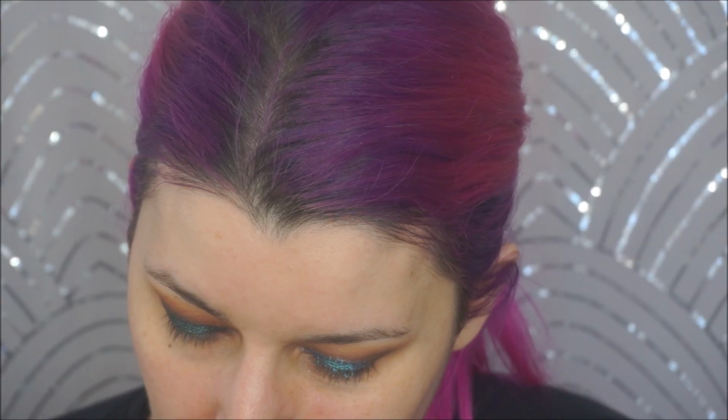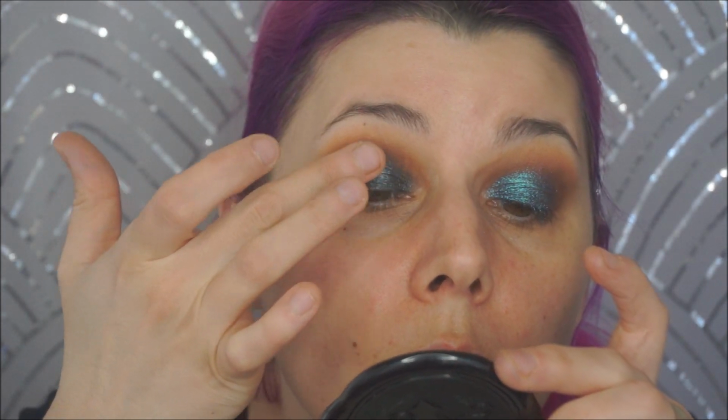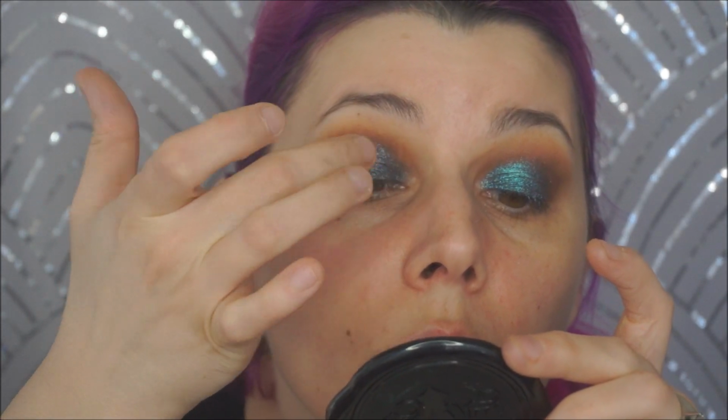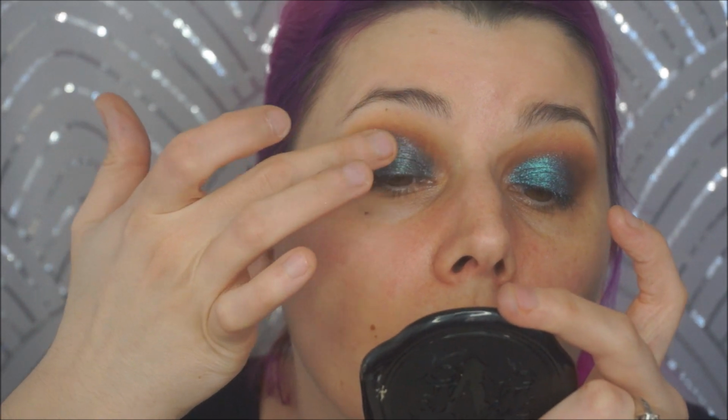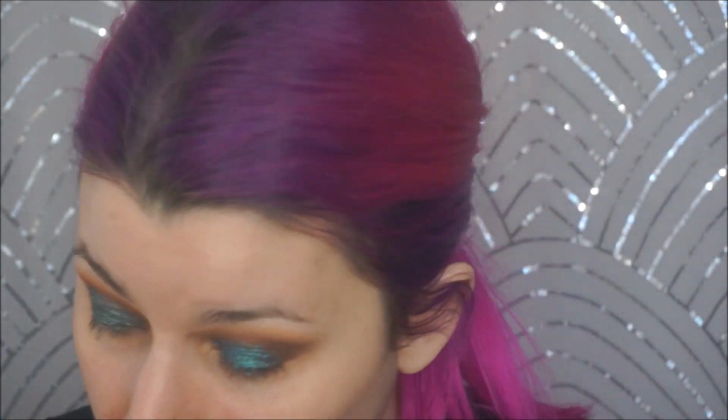Okay, there's nothing here that I can top it with. Maybe I can top it with a little bit of this purple right here. It's definitely not making it bluer, but it's making it a little bit more shimmery, I guess. This other Wet n Wild, maybe I can top it with this blue right here. Let's see if that'll do anything. I don't think it's gonna do too much because it's just kind of like a light blue. It's still pretty. It's just not as bright, but that's okay. We're just gonna ignore it.